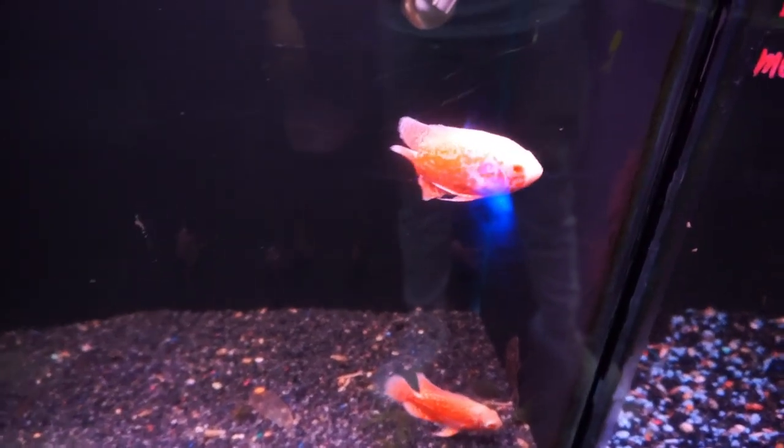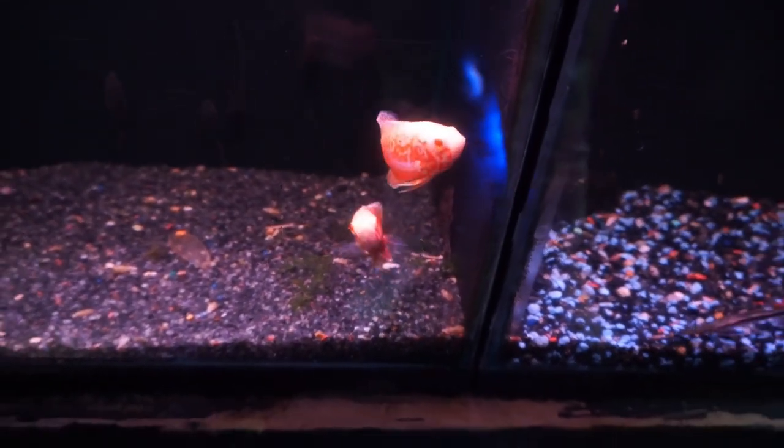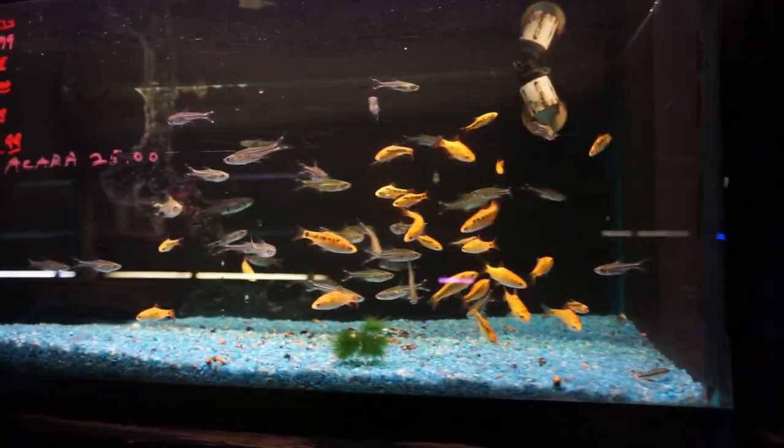Got some really, really nice albino oscars over here. Check those guys out. Just popping coloration. We actually have them separated from the other albino oscars, which are right over there. Up here, got a few platies and some Chinese algae eaters. Got some gold barbs, some sister tails. Got a few Jack Dempseys and convicts and an orange crayfish right there.